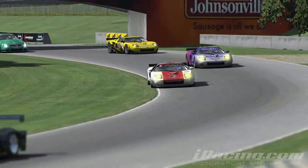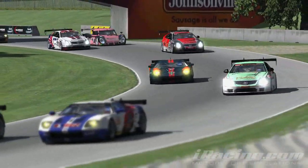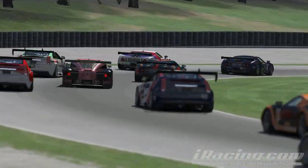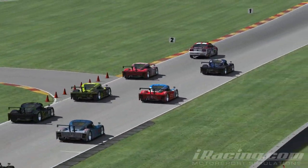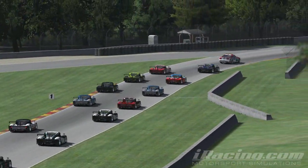And as we don't grid by class, as you can see, there's James Cullen there in the green and accented Cadillac, mixed in with some of these GTs too. So the start will be a little interesting, as you can see Mike Kelly there doing his best to try to make it through. Road America is not a very wide track, so he's having a little bit of difficulty regaining his proper position there at the start.